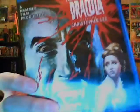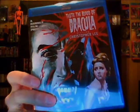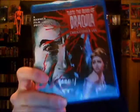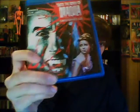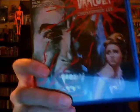Alright, next up here we have Taste the Blood of Dracula. One of the best names for any horror movie ever. Just awesome. You got Christopher Lee in this as Dracula. Probably my favorite Dracula of all time, even though the Bela Lugosi one I think is the most iconic. The Christopher Lee one is probably my favorite when it comes down to it.